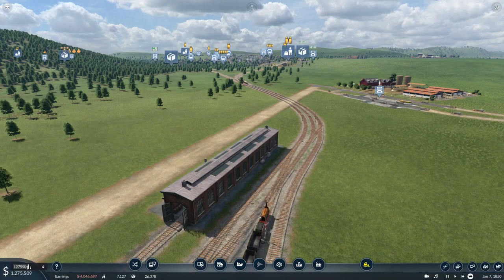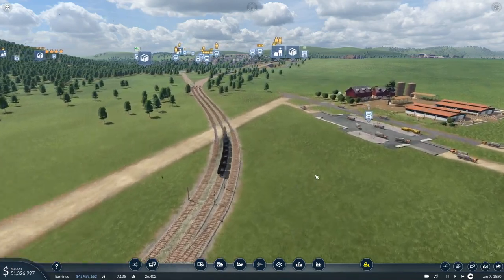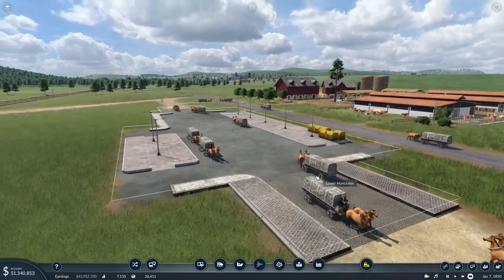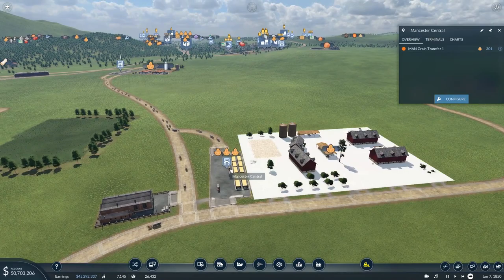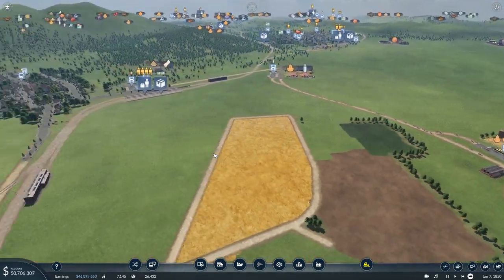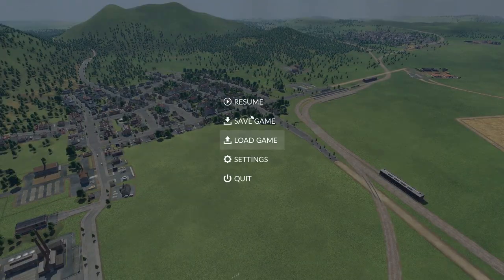Let's gift myself another 50 million just to keep us going. And we'll try and figure out a few industries along the way that we can get rolling. I mean, we don't even make the slightest dent in that at all. Resume.